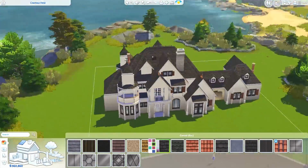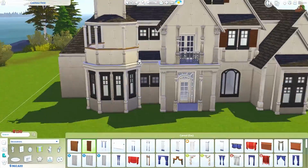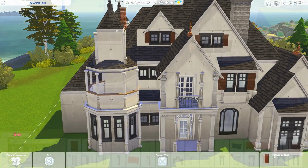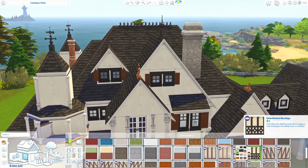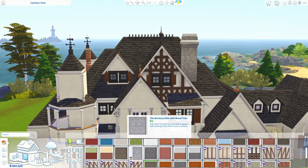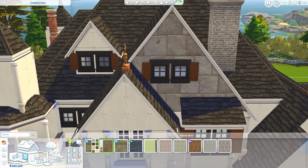Sometimes I do tend to hurry through the interior just a little bit because I know you guys probably prefer the exterior more than the interior. I personally also prefer doing exteriors more than interiors. So sometimes I just rush through it a little bit.